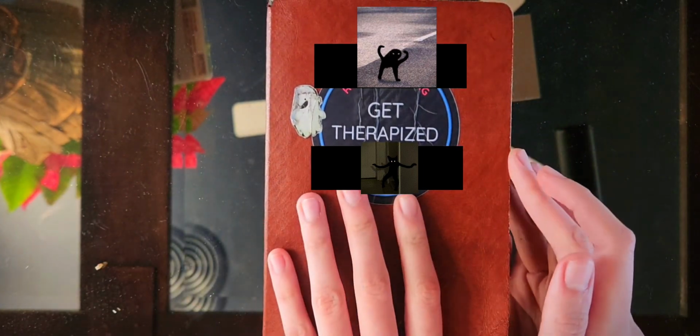So this is the cover of my sketchbook. It used to have so many more stickers on it, but then I didn't Mod Podge it down, and so all the stickers just kind of peeled off. I do still have this one, the Get Therapized. I'm probably gonna need to cover up here and down here. I don't want you guys knowing where I got the stickers because then I'd accidentally dox myself. But, you know, Get Therapized.